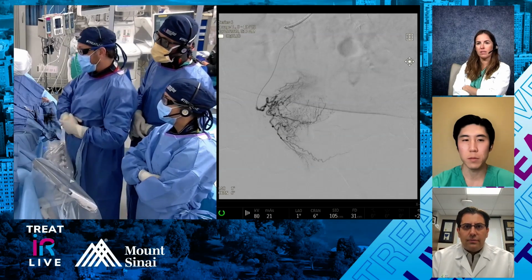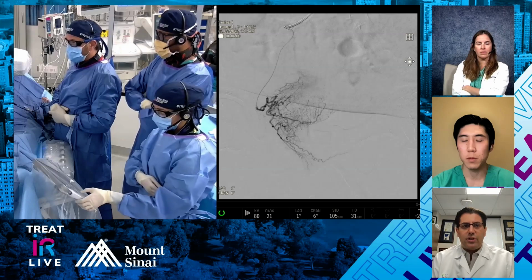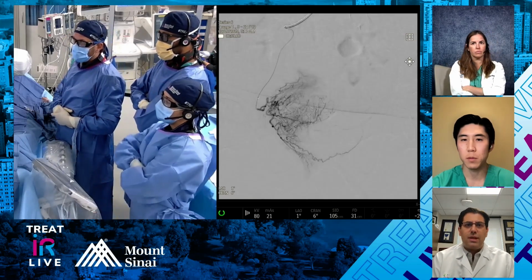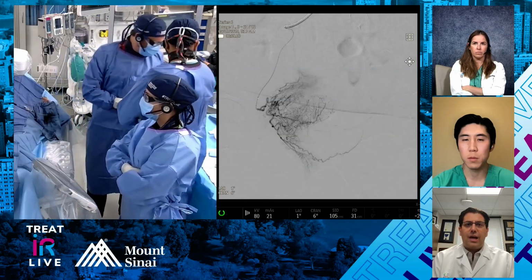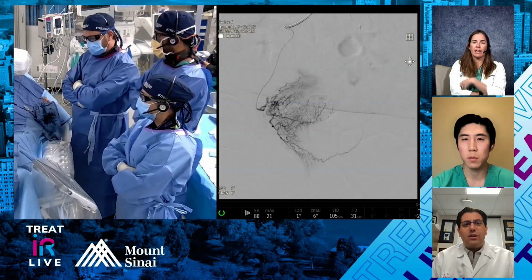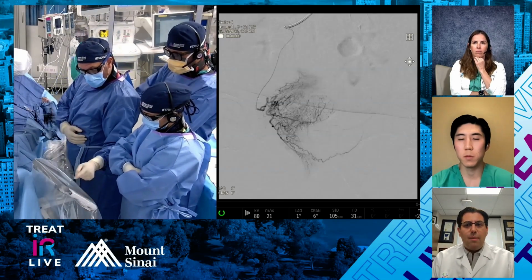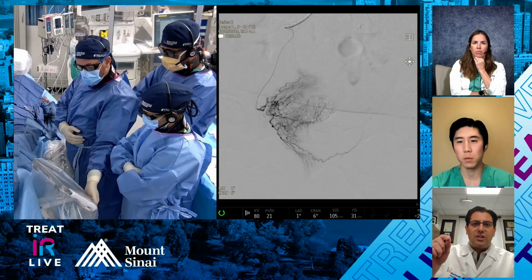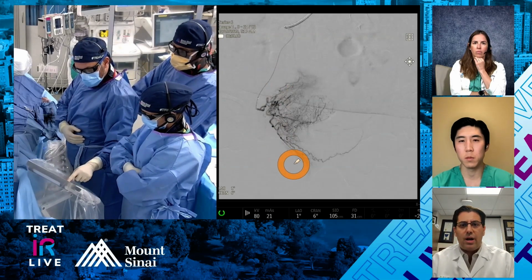Great. Art, any comments? I use the Sniper as much as I can if it's available, because I think you get better penetration. But the 2.1 French makes it difficult, as Aaron said, to navigate those sharp angles. So you really have to have a lot of lead on your wire if you're trying to straighten out that vessel to get in. I used to use the Microvention 1.7, which I thought you could get anywhere, but I've recently switched to the Lambda because there's less kinkage at the tip, so you can float in and get a little bit more distal when you want to without putting the wire back in.